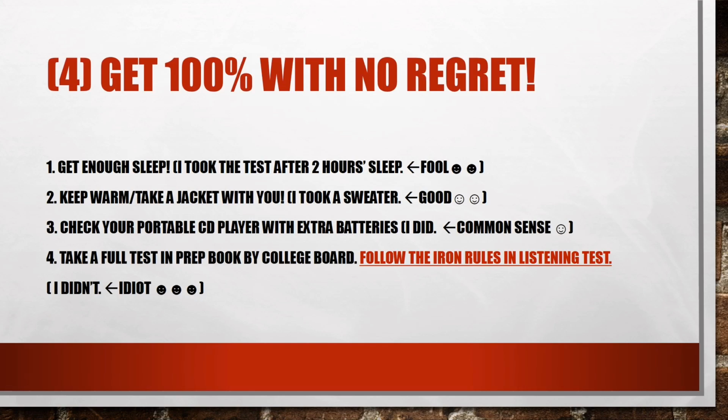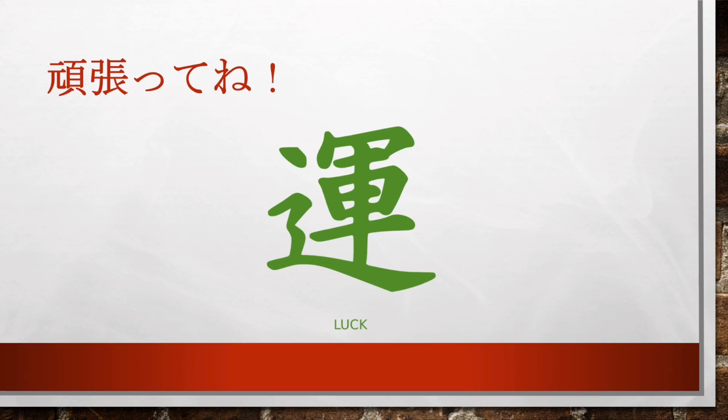Do not make the mistake that I made in this test. Okay? Listening test, rule it. Rock it. By reading the questions first, then take a note. Okay? Take a note. Then you will get 100%. You will score. Then you can go to whichever college you want to go.